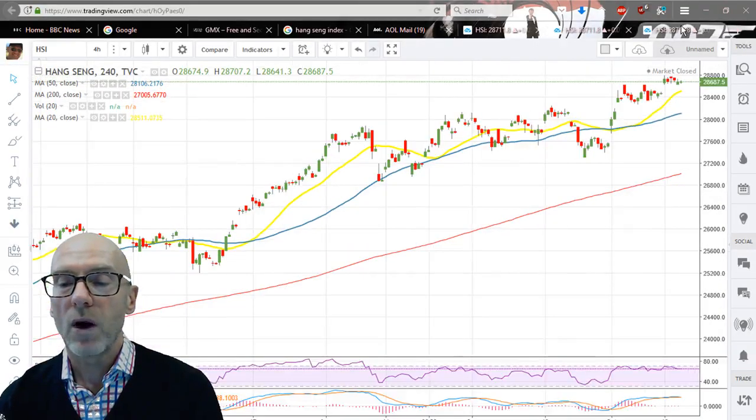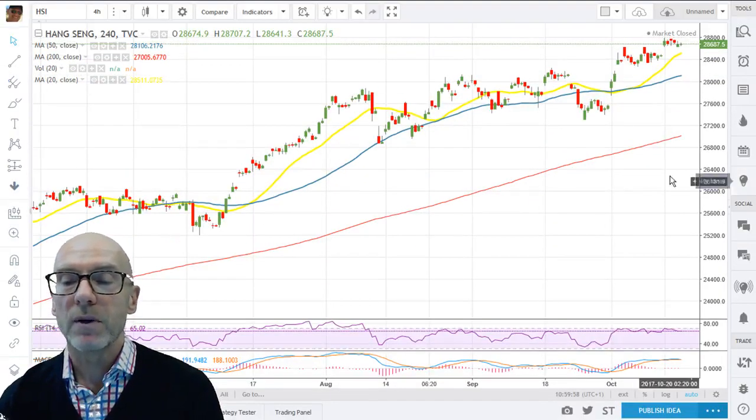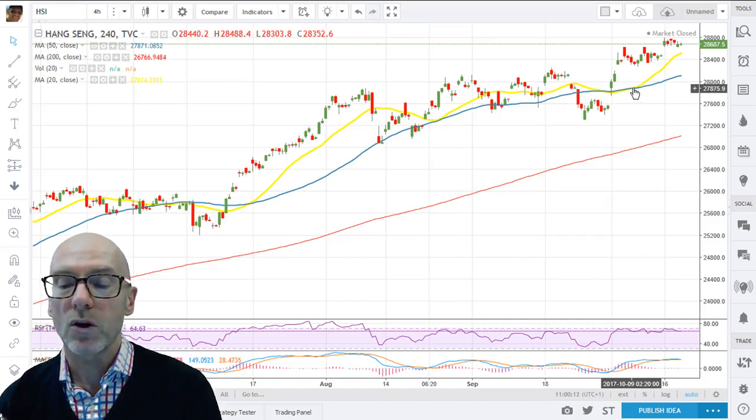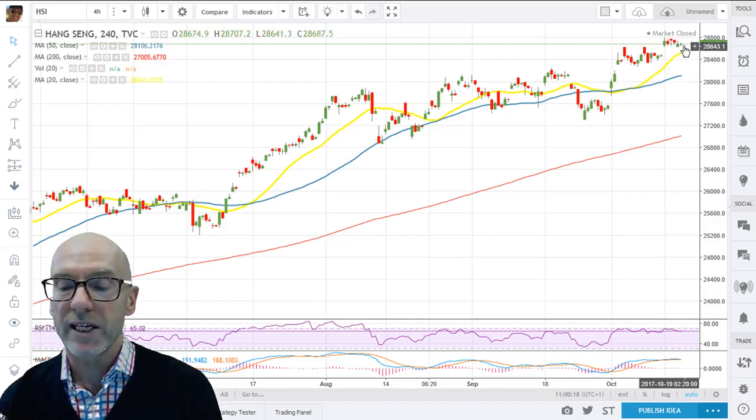On the 4 hour, again moving nicely above the moving averages. On that consolidation, it was good. The moving averages came down. They didn't give much support on this 4 hour, but what they did do is create a golden cross on the 9th of October, and that has given the impetus for the upside that we're now seeing.